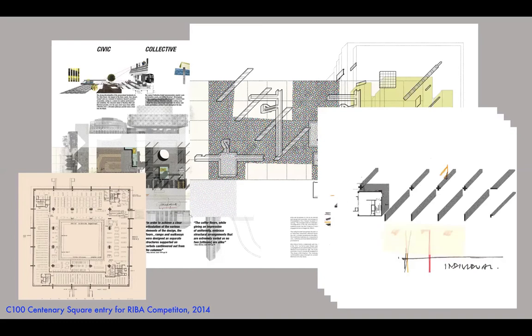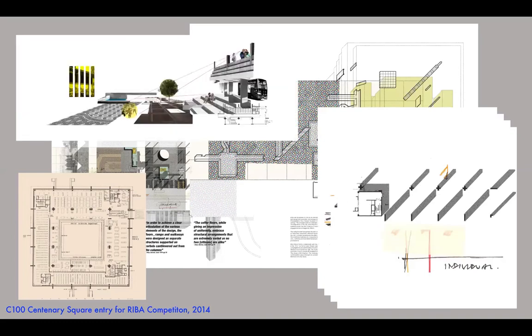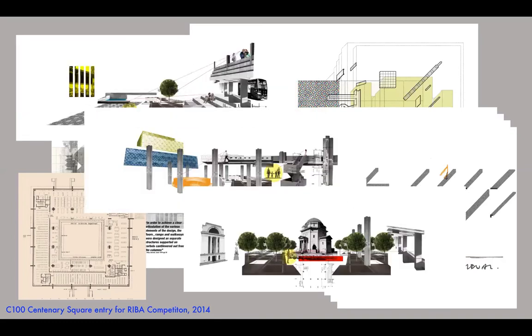And so even the way that we produced the drawings, we created this bricolage effect, and we wanted to propose three rooms, the civic, the collective and the individual room, based on these fragments of Central Library.